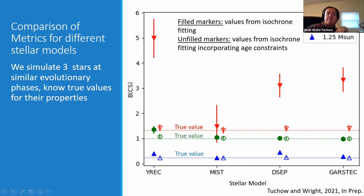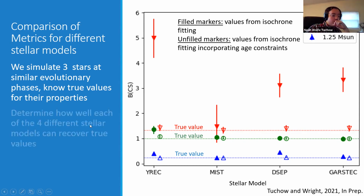So these are the true values for metrics in solar units. For the 1 solar mass star, it's obviously very, very close to 1, because it's a very, very close model to the sun.